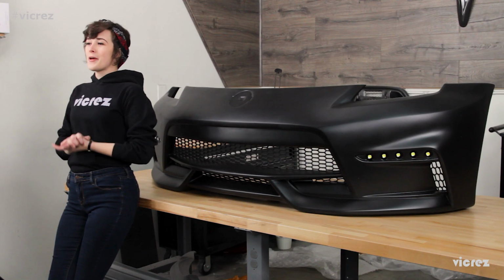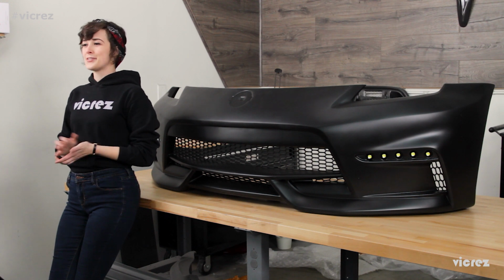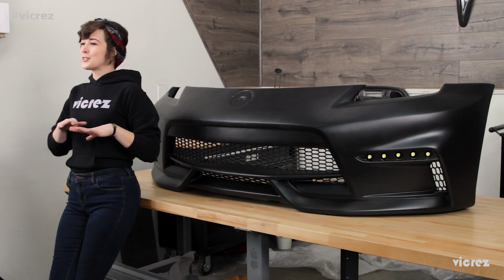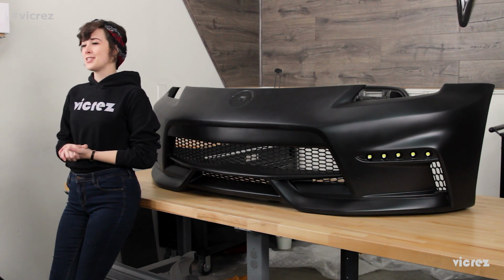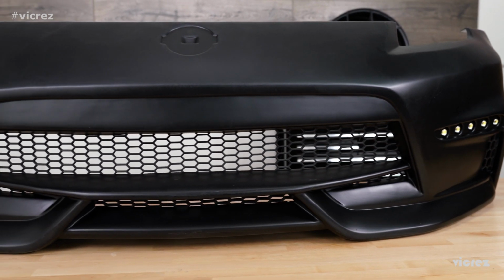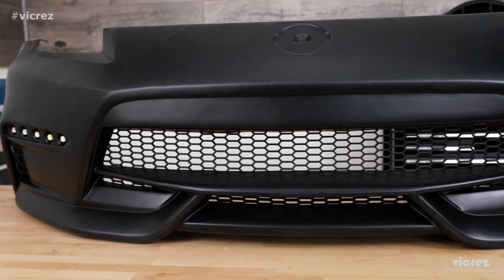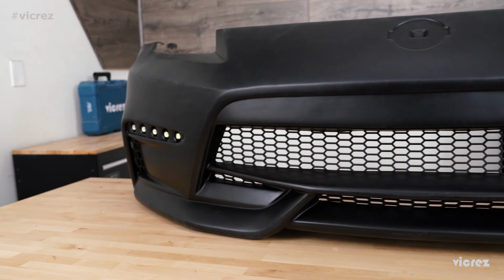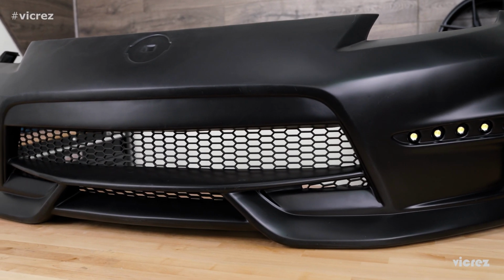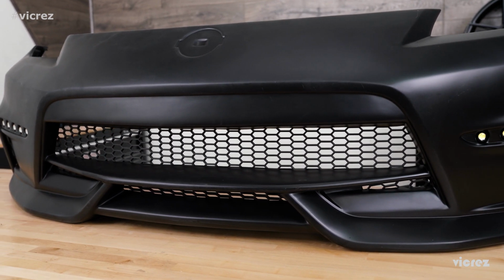Truly, every Nismo feels like a Nismo with Nissan, so why not make your Nissan look like a Nismo with Vicrez? Sought after world-round by Nissan 350z owners and drivers everywhere, this 370z style Nismo front bumper offers the opportunity for an upgrade of a lifetime. Unique only to the Nismo, this bumper holds true to the authentic appearance we have come to know and love.